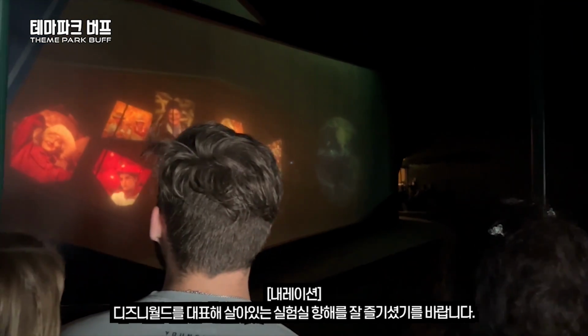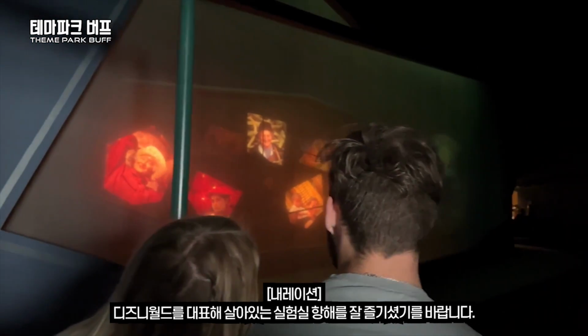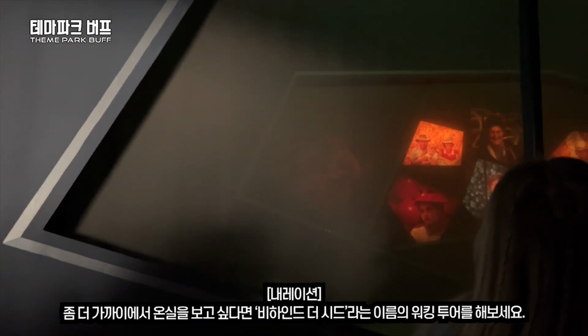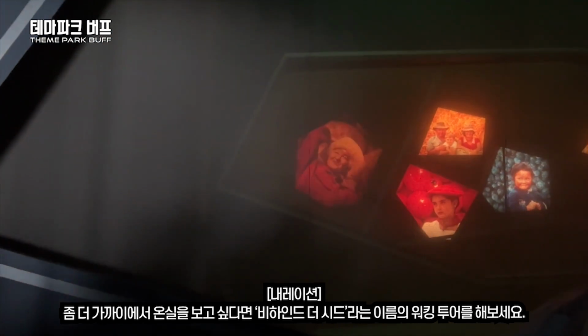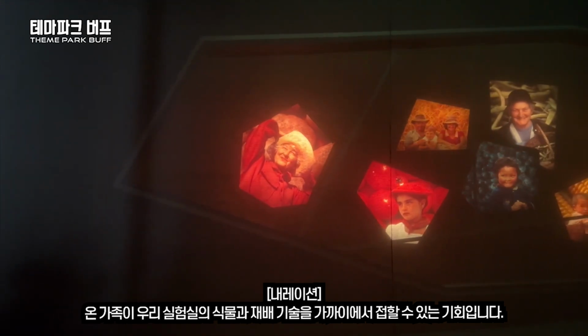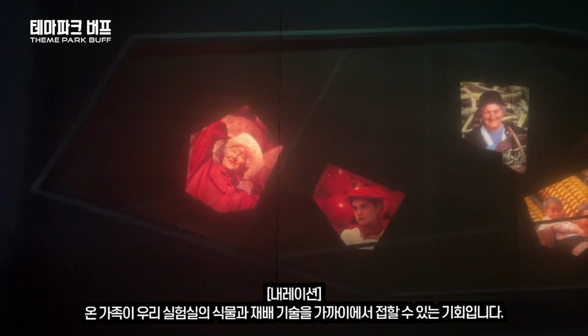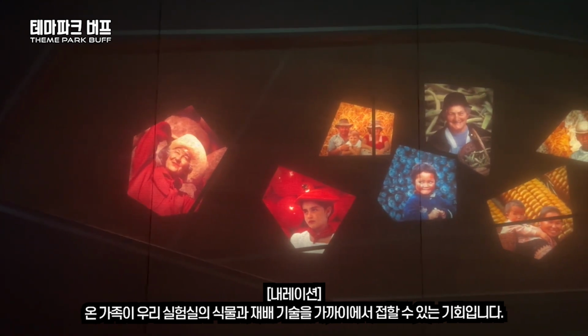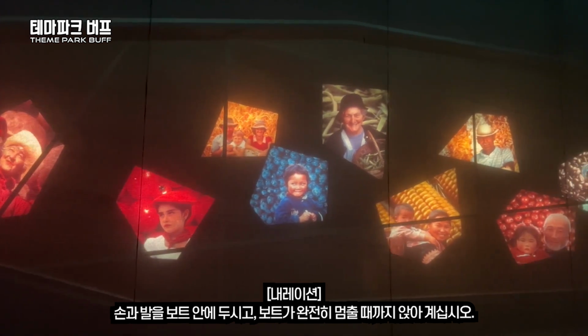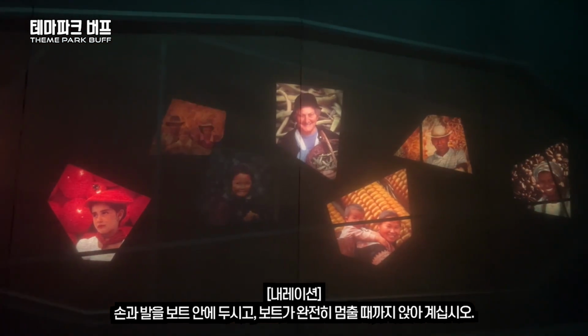On behalf of Walt Disney World, we hope you've enjoyed this unique journey through our living laboratories. If you'd like a closer look, then check out the behind-the-scenes walking tour. It's a chance for the whole family to get up close and personal with the plants and growing techniques in our laboratory. Please keep your hands and feet inside the boat and remain seated until the boat comes to a complete stop.